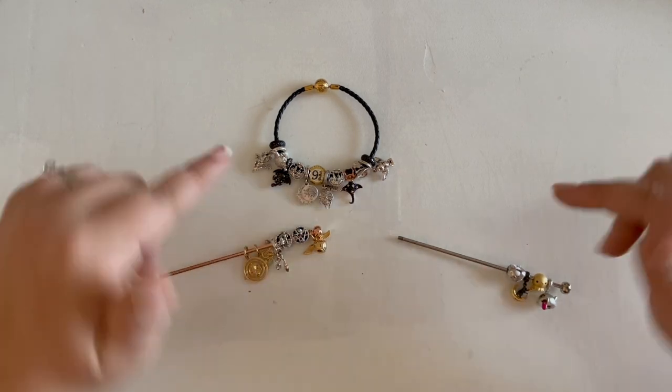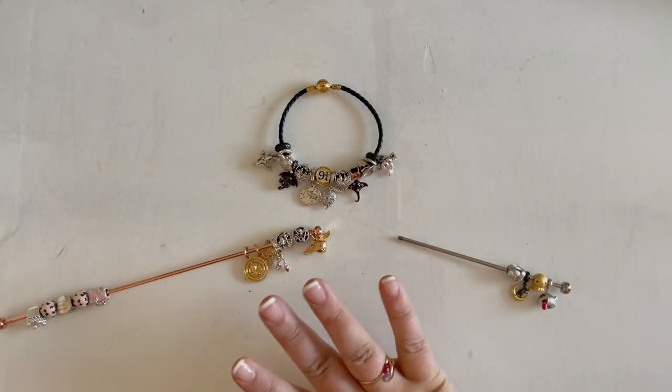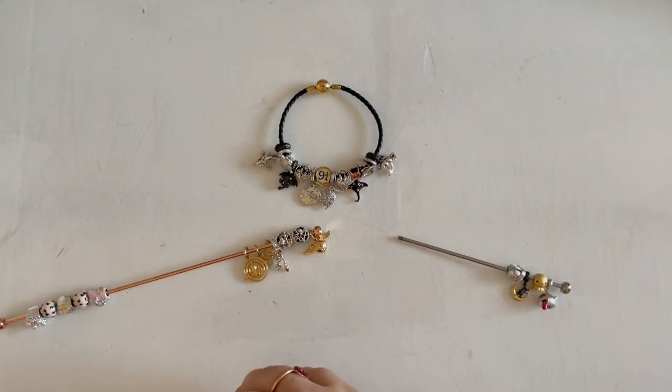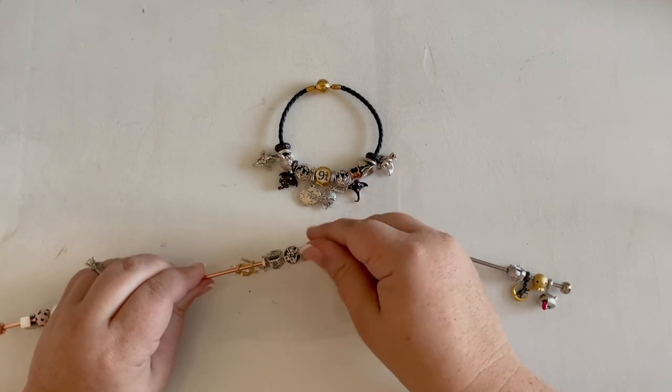But in this video, we are going to go ahead, I'm gonna take this apart, and I'm going to reconfigure it and put it together, and then we will look at all the charms. So let's start by taking everything apart, I guess. That's the best place to start. This one will be easy to take apart.